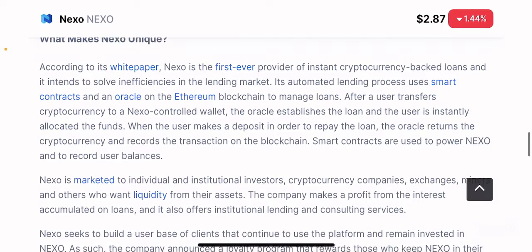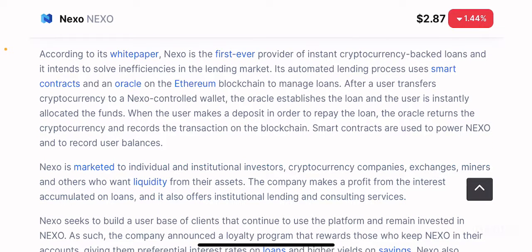According to its white paper, Nexo is the first ever provider of instant cryptocurrency-backed loans, and it intends to solve inefficiencies in the lending market. Currently, as you guys know, centralized lending markets are filled with lots of inefficiencies, which frustrates a lot of people. Nexo aims to resolve all of this, and it claims to be the first ever provider of instant cryptocurrency loans in the crypto space, right? So these are some of the reasons why Nexo is one of the most popular centralized lending platforms, is rapidly growing, and is also being integrated with multiple other projects as well, right?